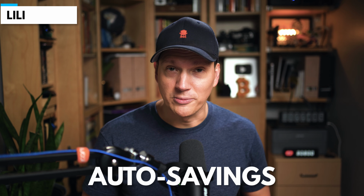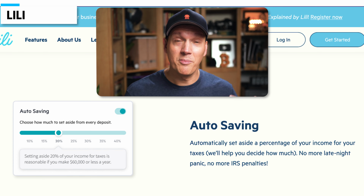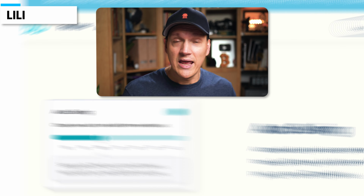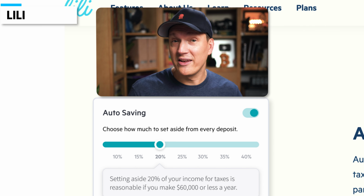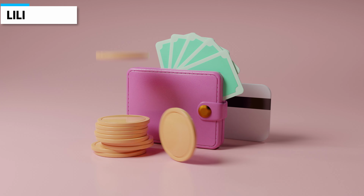One of my favorite accounting and tax-related features of Lily is their auto savings feature. This is something that Novo offers as well, but I wish more accounts would do this. Basically, you can set aside a certain percentage of every amount that is deposited into your account. Personally, I like saving 30% of all my income for my small businesses for future taxes. Well, with Lily, you can use their auto savings slider and move it anywhere from 10% up to 40%. And then every time you receive money, it will automatically save that amount without you having to do anything else.